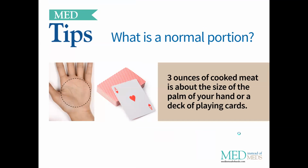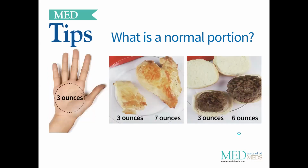Now, what I always tell folks is prepare your plate accordingly. And if you are not satisfied, if your hunger has not been satisfied, then you are allowed to go back and get a little bit more. Now, don't try to make the second portion look like the first portion. So what is a normal portion?